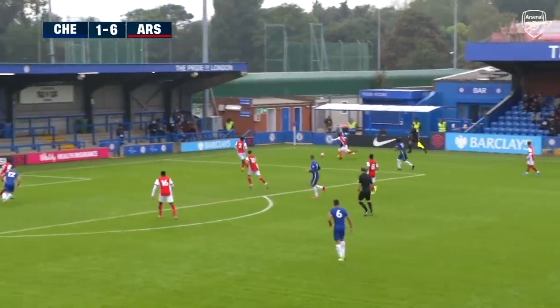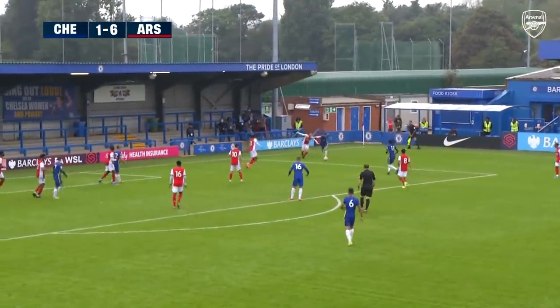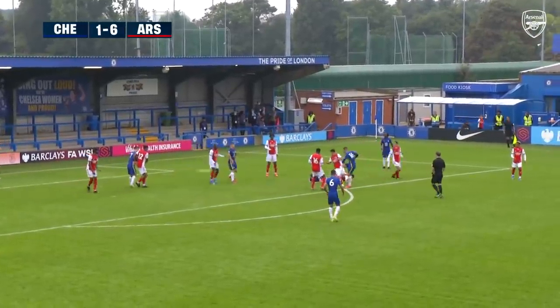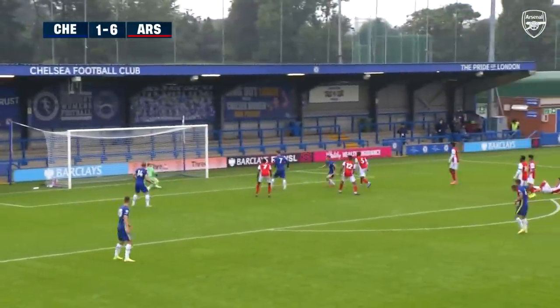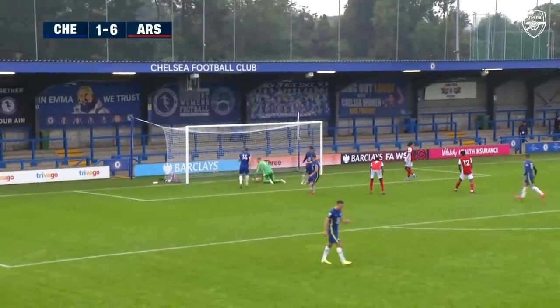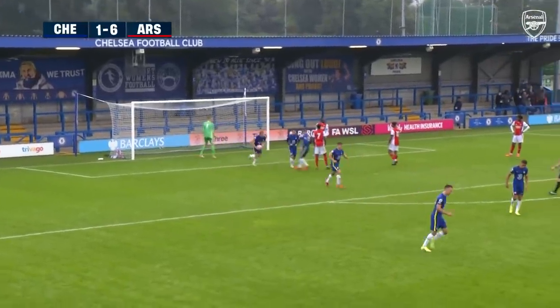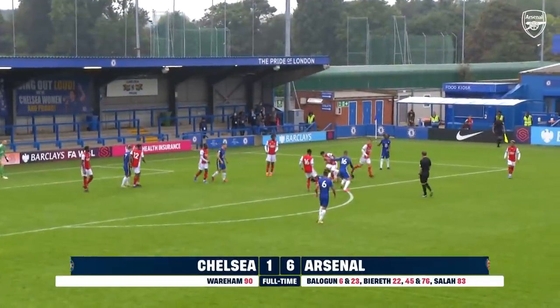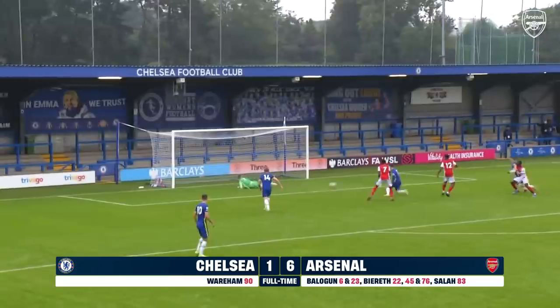Soonsup-Bell taking on Lopez and getting beyond him as well. And then there's a collision. It hits the base of the post and it's turned in. Wareham, the scorer. Well, there'll be no clean sheet, but I tell you what, this scoreline is so impressive for a team with 10 men.